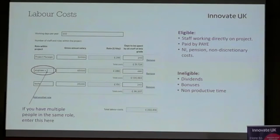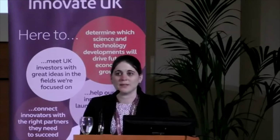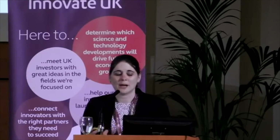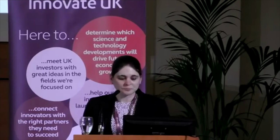Now, there are some other rules for small and micro companies who don't operate a payroll. Again, there's more detail about that online, about how you can pay yourself a salary. So it's £22 an hour for 40 hours a week, I think, which is in line with European Commission rules. And you need to be able to audit that through timesheets. But if that does apply to you, there is more detail within the project cost guidance about how you can claim for that time if you don't have a PAYE scheme in your organisation.